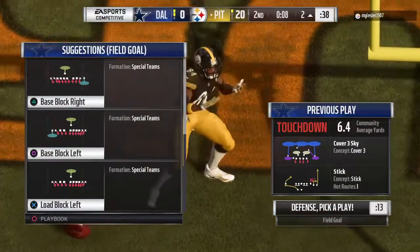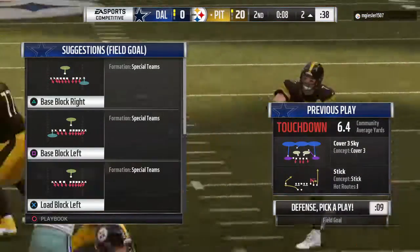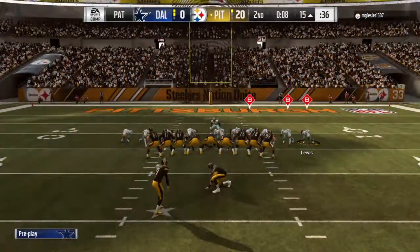Antonio Brown in the final seconds of the first half. And the Steelers find a way to stretch their lead. And that's a lead that excites a team as they head into the half. Good way to finish things off.